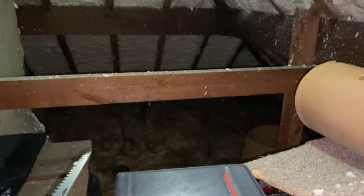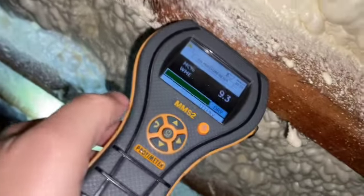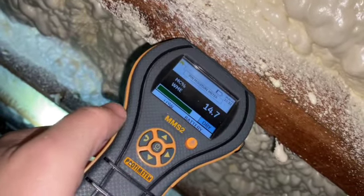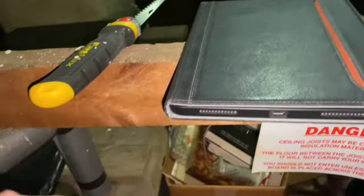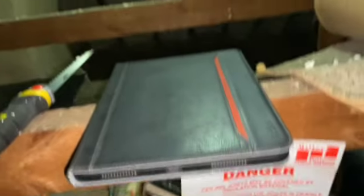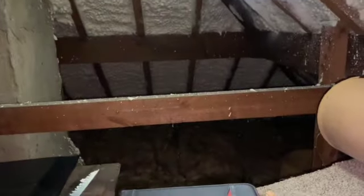The damp readings are relatively low. Slightly elevated perhaps, but nothing of major concern. And then we could come back up here in a few hours time and it'll be different, and we could certainly come back in next week or in the spring or in the summer or in the autumn and it'll be different.